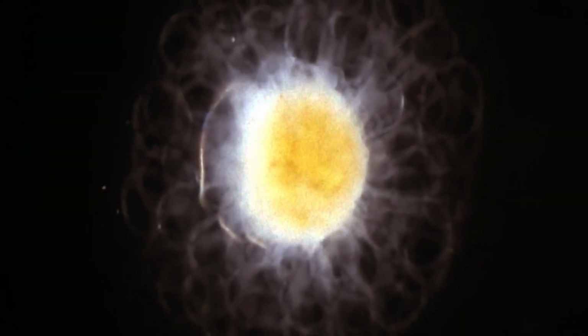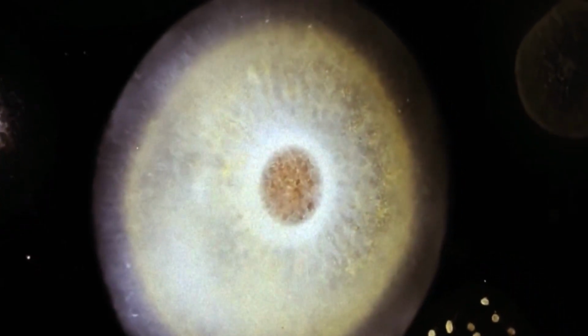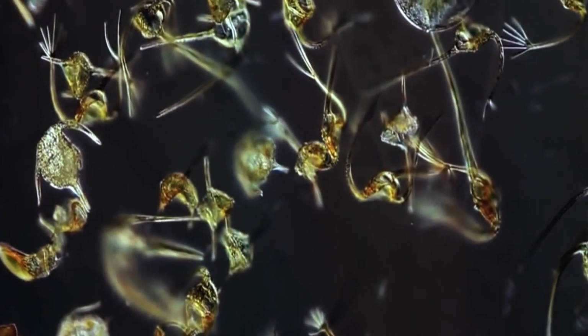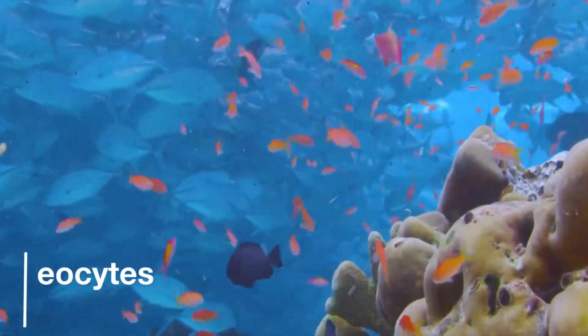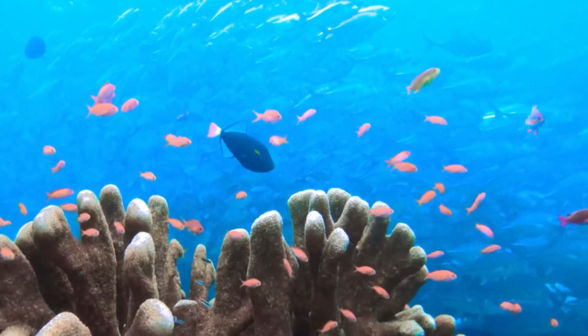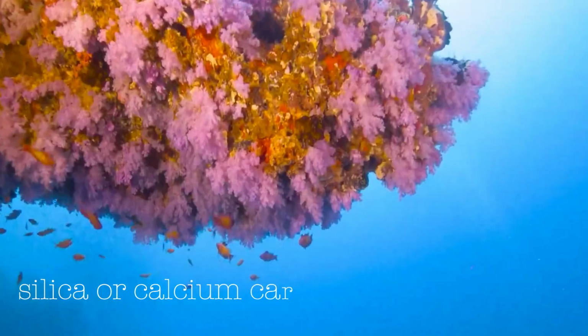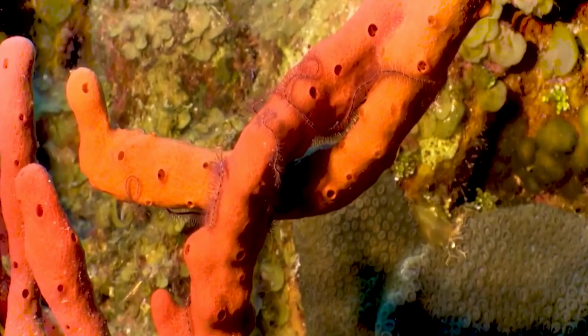One of the key features of sponges is their lack of organs and tissues. Instead, they are composed of specialized cells that serve distinct functions. A vital group of these cells are the sclerocytes, which are responsible for creating spicules, sharp, pointed structures made of silica or calcium carbonate. These spicules act as both a structural support for the sponge and a defense mechanism against predators.